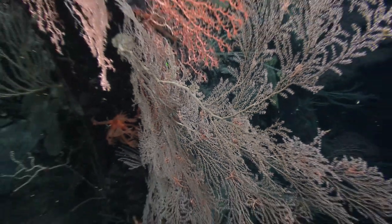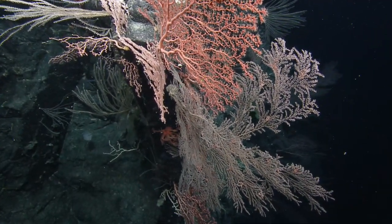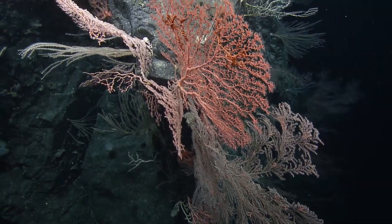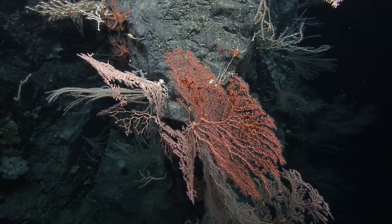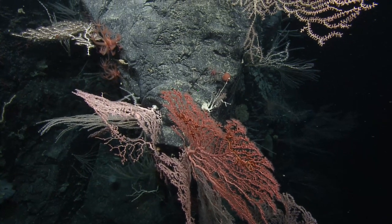And is this a primnoid? This massive one, with all of the ophiuroids? I've never seen that many ophiuroids on a coral. Yes, really beautiful. I'm getting some great Christmas tree ideas from this. But I definitely would say that it's a lot of days in the office.